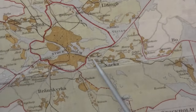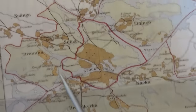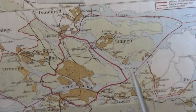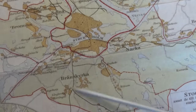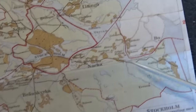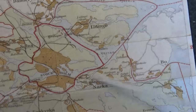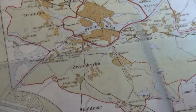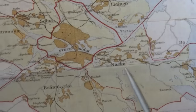So to the east there was Nacka, to the south it was Brännkyrka, to the west it was Bromma, and to the northeast it was Lidingö. And today Bromma and Brännkyrka are actually parts of Stockholm city, but not Nacka and Lidingö. These are still municipalities on their own, even though they are very close to central Stockholm. So they are considered part of Greater Stockholm, but actually have their own municipality.